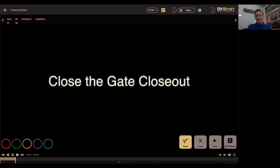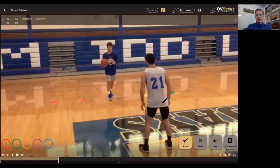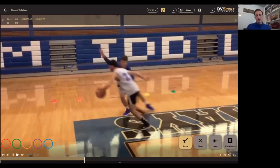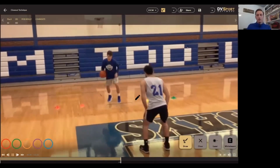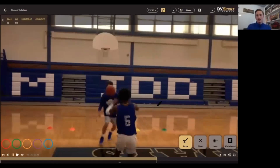Close the gate is another on-ball drill we use to teach proper habits, which was a drill I went into last time. Again, containing, cutting off, keeping your hips square, not dropping your hips. But again, adding a closeout element to this drill, teaching our players not only to close out properly, but also be able to contain the ball once they get there. We don't want to see that ever, dropping our hips, getting handsy.